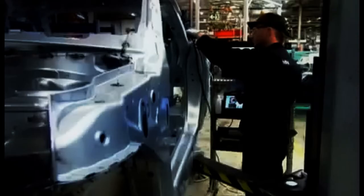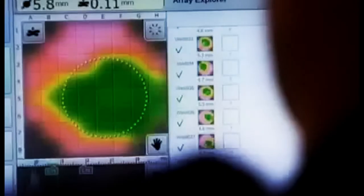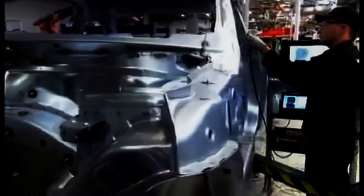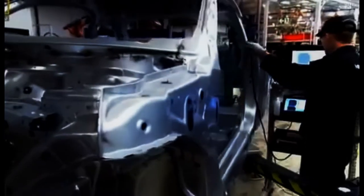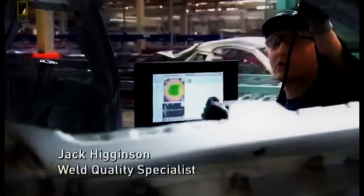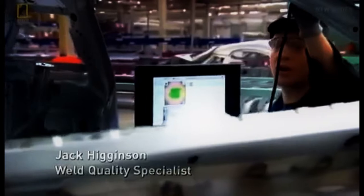Once the main frame of the Coupe has been assembled, the next step is for a specialist auditor to spot check the welds on random cars. We're testing to make sure that the weld has welded through all materials, and we're testing to make sure the weld is the required size.